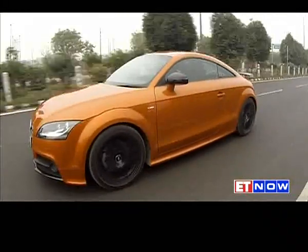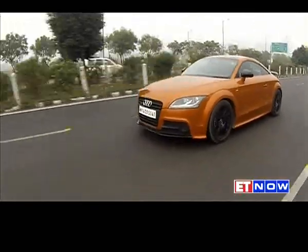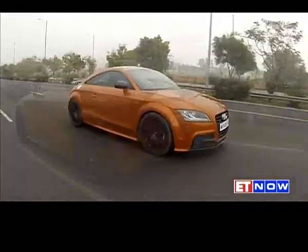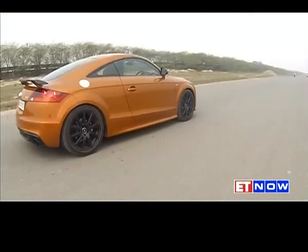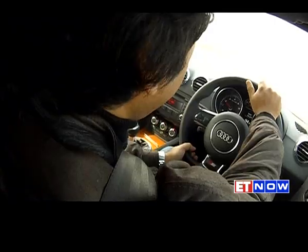Over the years, the car has evolved so much that I must truly confess that I've started liking this quite a bit. Okay, it's not a supercar which will do 0 to 100 in the blink of an eye. Instead, it takes a shade over 5.5 seconds, which in itself is not bad enough. And then it also handles quite well with the Quattro system. And in fact, there is a bit of practicality thrown in.